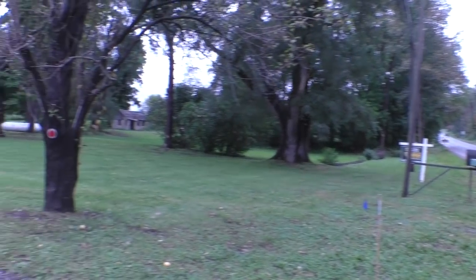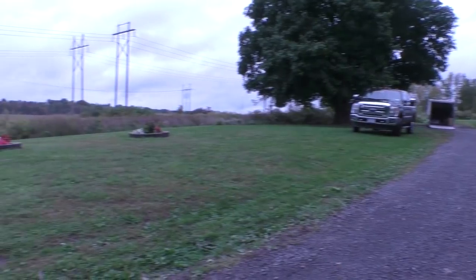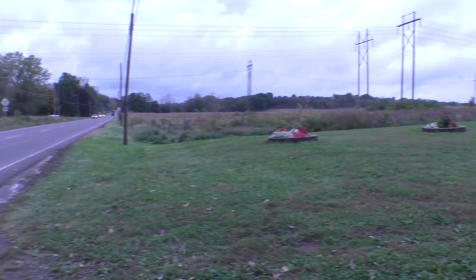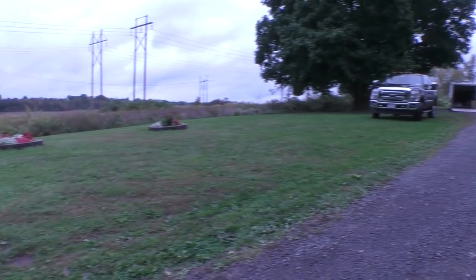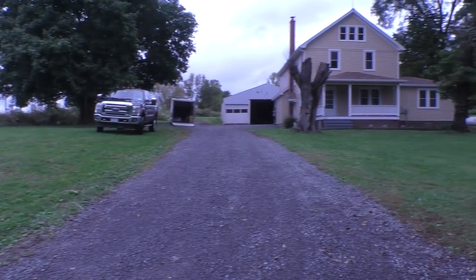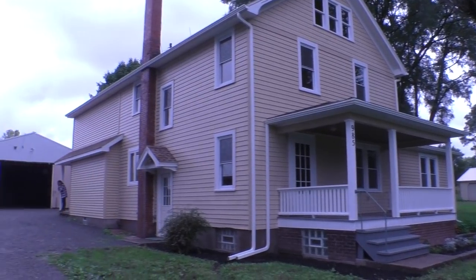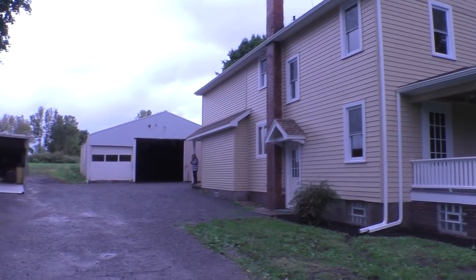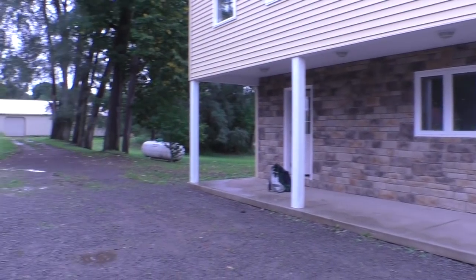Welcome to our new home. Traffic's a little busy here right now. So the house has been remodeled top to bottom, inside and out. So this is the back of the house.